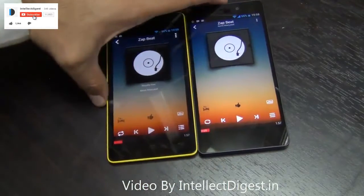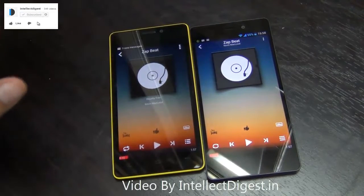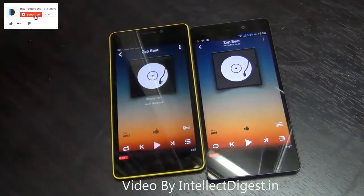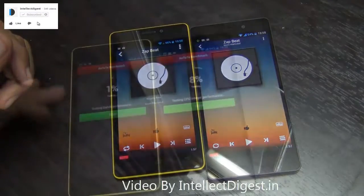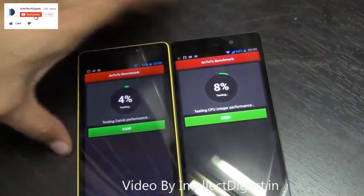Both produce good quality sound. They both produce DTS surround effect, and the quality as well as clarity of sound is very comparable on both when it comes to sound quality. To compare the performance of these two phones, let us run the AnTuTu benchmark on these two phones.